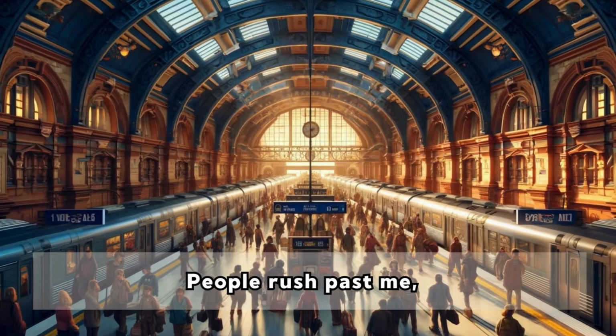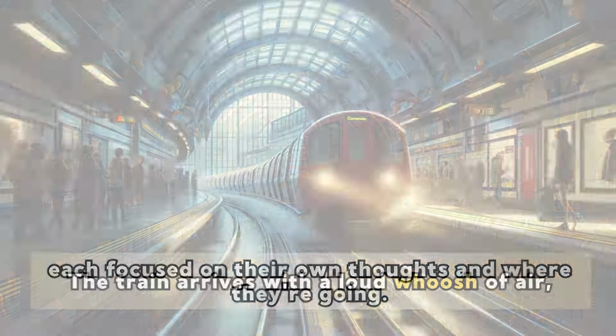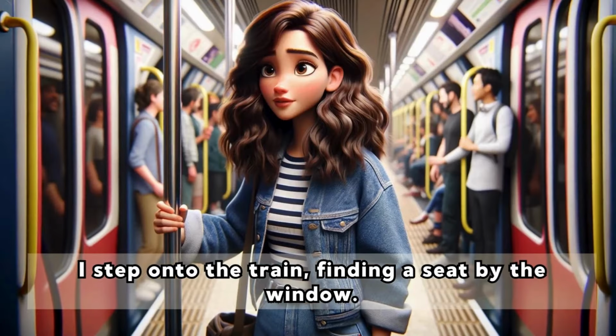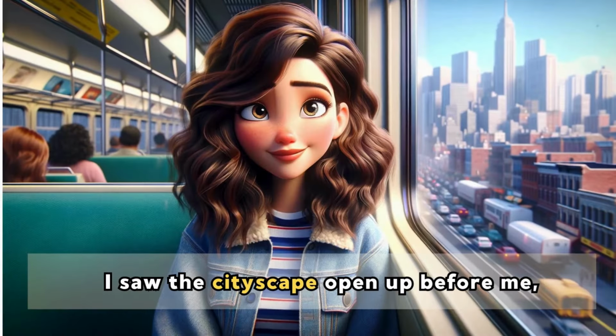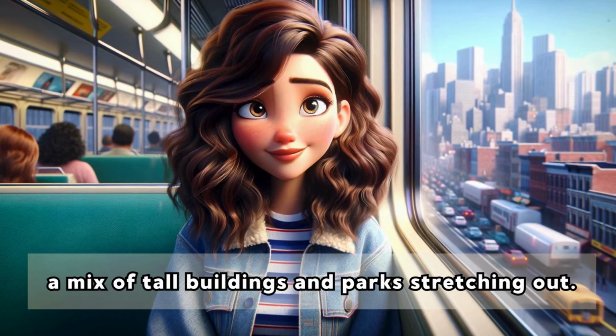People rush past me, each focused on their own thoughts and where they're going. The train arrives with a loud whoosh of air. I step onto the train, finding a seat by the window. As the train left the station, I saw the cityscape open up before me, a mix of tall buildings and parks stretching out.